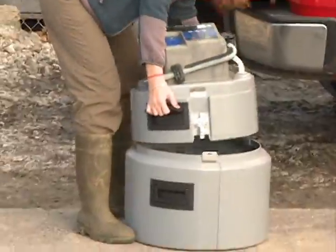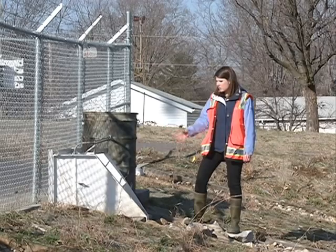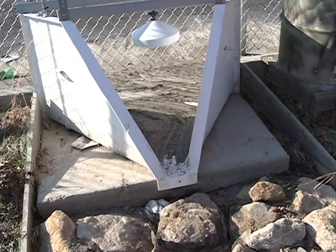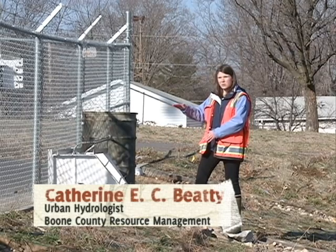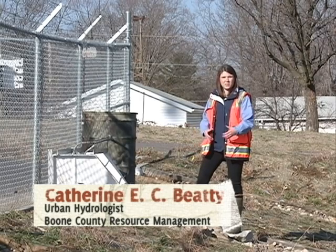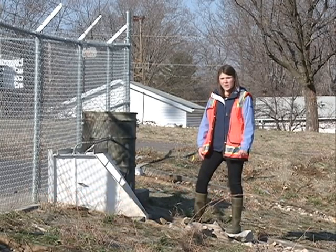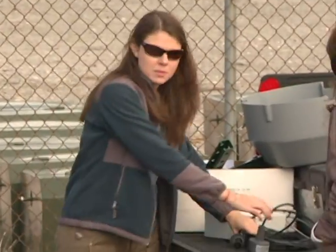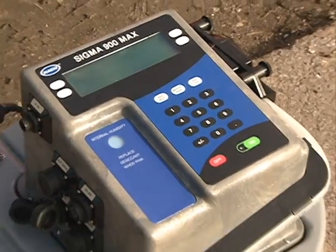We're using automatic water samplers. They can detect the amount of water that's flowing through these H flumes here, where we are quantifying the amount of water. So if there's a rain event and the level of the water rises, it triggers the samplers to collect water based on that increase in flow. Then within 48 hours of a rain event, I have to come out here and collect the water samples, which are then brought to a lab and analyzed for contaminants.